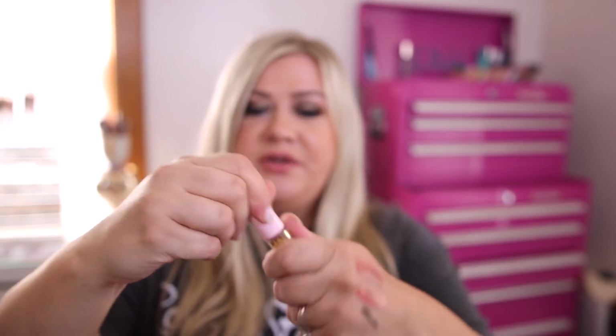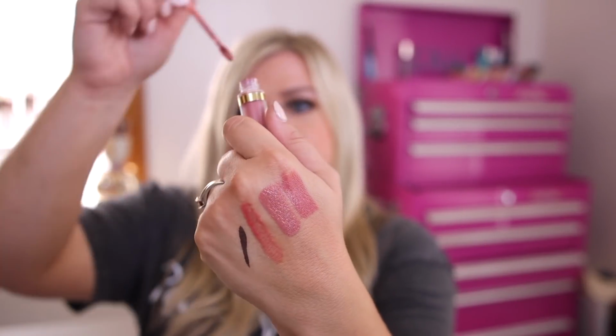And then we have Size Queen as well. Wanted to try this neutral color too. I buy pretty much all neutrals. This one's a little bit more on the warm tone side. So those are the 2 colors that I bought from Too Faced.